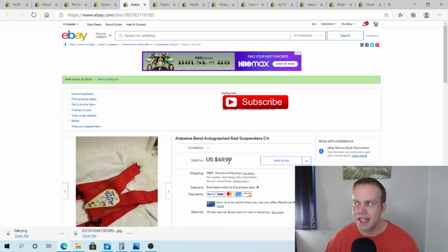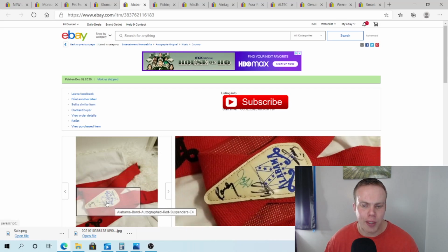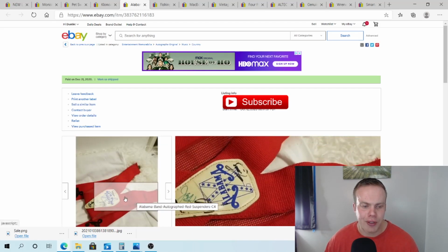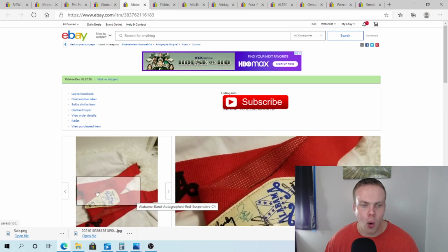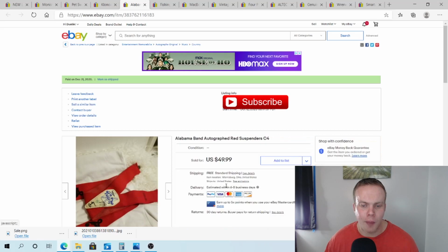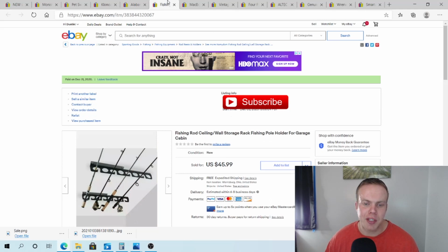This says $49.99 on it. However, we took a best offer of $30. I bought this at a yard sale for $3. It is signed. This was signed at a concert here in Dayton, Ohio, according to the previous owners. So that was pretty cool. Super stoked on that. $30, $3. It's going to ship pretty cheaply as well.